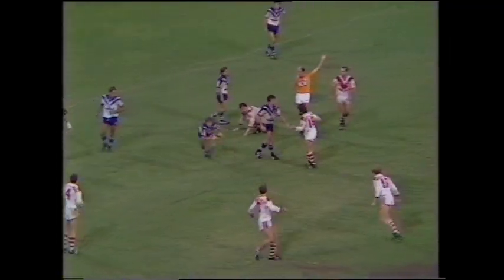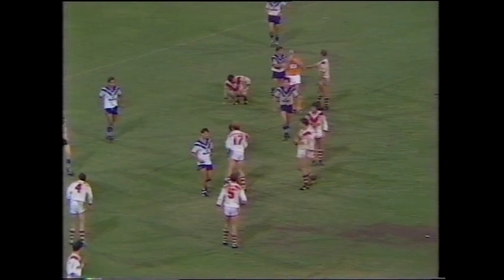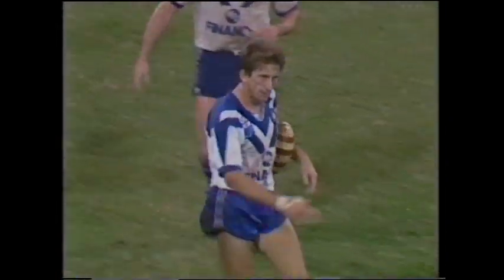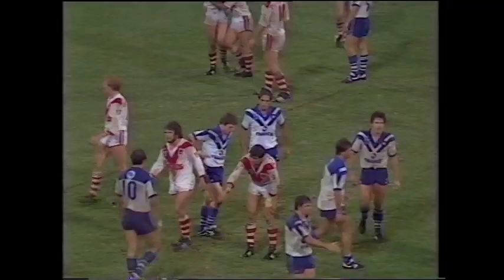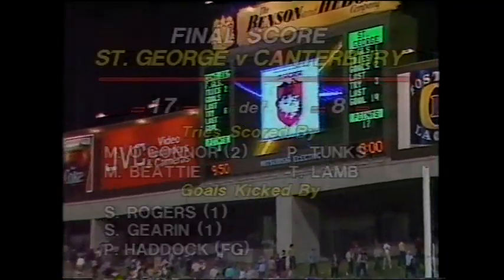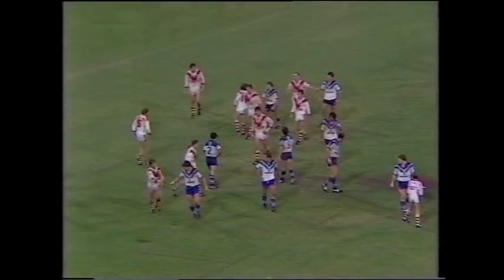There's the crowd counting down the seconds. The referee acknowledges receipt and calls a halt to the second of the double-header nights at the Sydney Cricket Ground. Tonight, I suppose, could be termed the night the outsiders both got up. Balmain the early, St George the late.